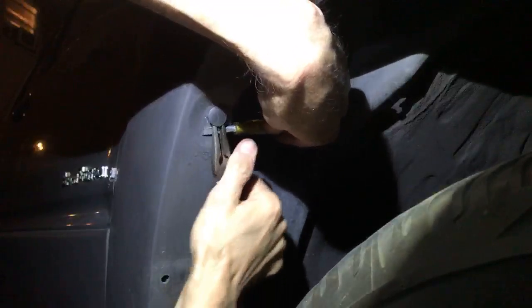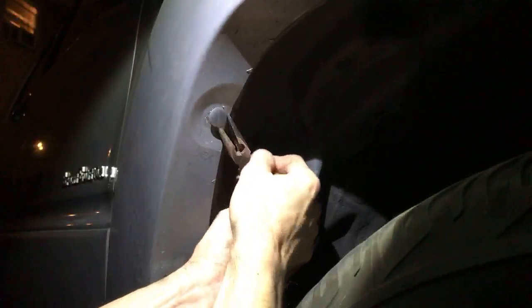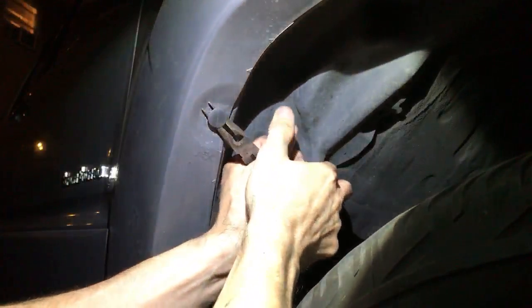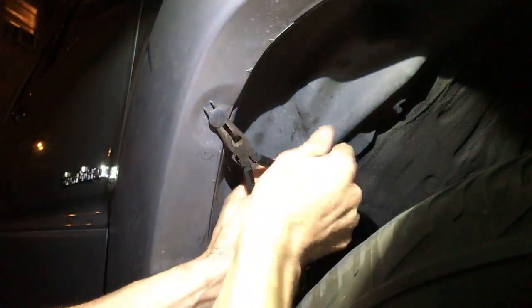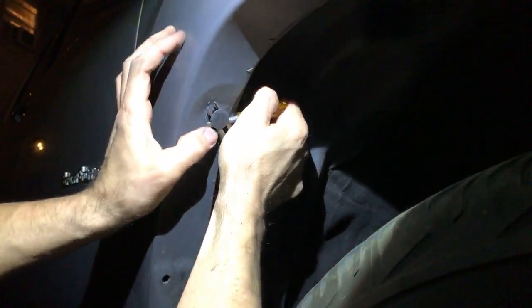Oh gosh, it's really, really tight there. Yeah, this is not releasing. It's really, really stuck, really bad. I'm trying not to damage this plastic. I don't want to damage that. There it goes, it broke.